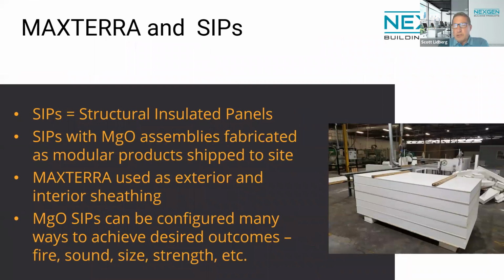We mentioned that we have a structurally insulated panel company. Many of the people on this call probably are using SIPs already. They may be using OSB or they may be using plywood. We're introducing MgO, and particularly MaxTerra, as an alternative to those products because it is resistant to fire. It is resistant to moisture, mold, mildew. We think it's a better option than using something that ultimately can burn, can rot. It gets its fire protection from another chemical that's added to it. We just think it's a better overall product to use.